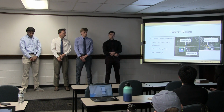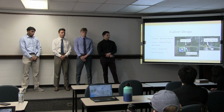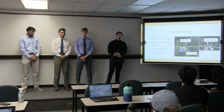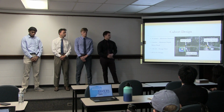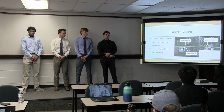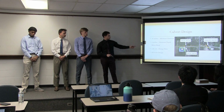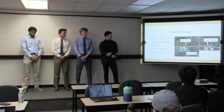The next component design was the culvert design. For this, I used HY8, and Elkhart County standards provided a 15-inch minimum diameter for the culverts and 6 inches minimum depth below the road. Again, I used that 3.36 design flow calculated last semester. The culverts that were designed were the 2 culverts by the visitor center on the north and south end, and the 3rd culvert leading into that detention basin.